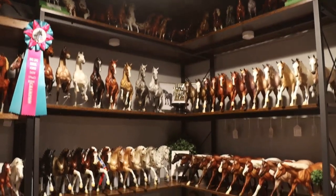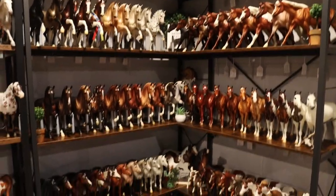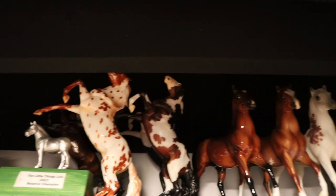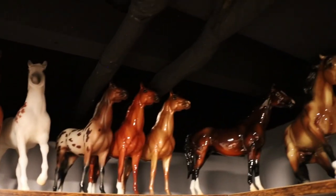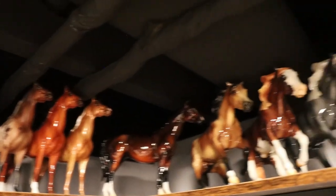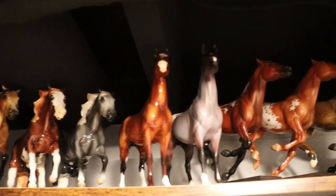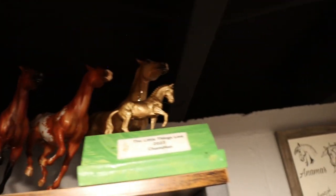Okay, the corner shelf is pretty split. On the left we have sport horses, and on the right we have stock horses. And at the very top we have all of my Gambler's Choice classics, as well as my one Vintage Club classic. I have a Gambler's Choice classic problem. I love these guys, so I've got quite a few.